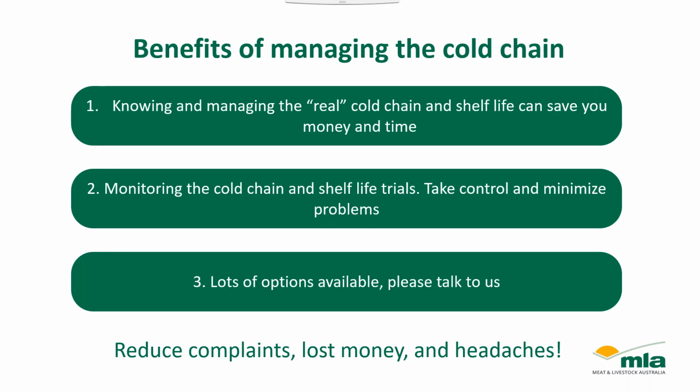So in summary, if you know and manage the cold chain, the real cold chain, not what you imagine, and shelf life, then it can save you money and time. If you do some monitoring of your cold chain and shelf life trials, you can actually take control of your product and minimize having problems. And there's lots of options available on how to do that. So we want to help you reduce complaints and lost money and headaches. And with that, very happy to take questions.